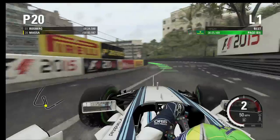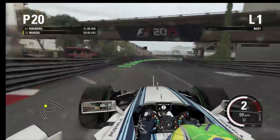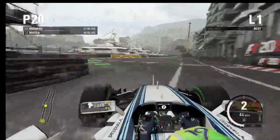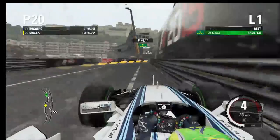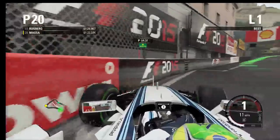See, look at that. The problem with this track is you just feel really claustrophobic on a track like this. See, right there, I'm trying to move. I don't know if I can actually win this race because it is a brutal track. Yes, it is. The rain just screws you over. I better have the increased downforce on.